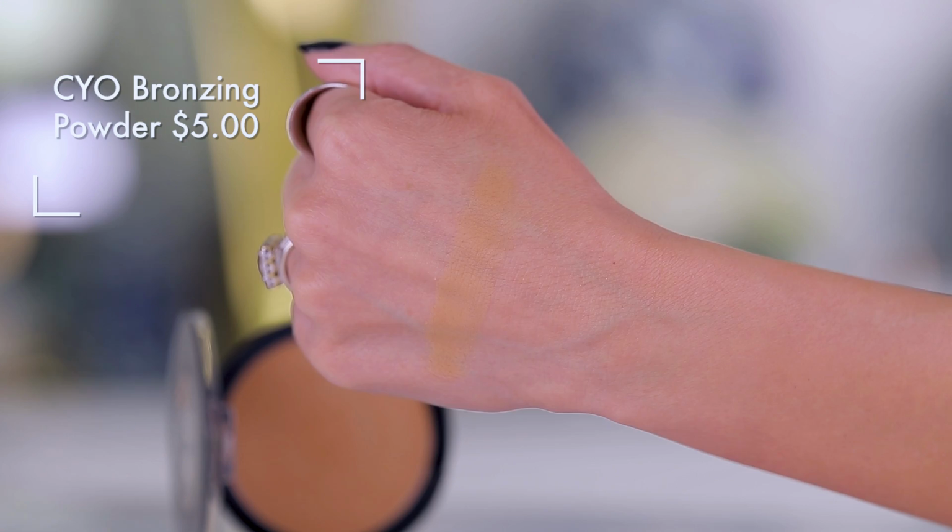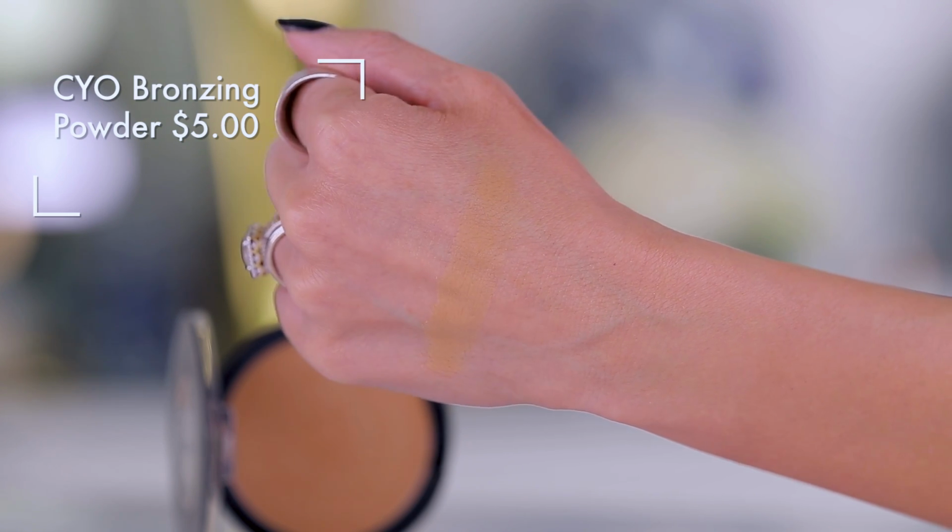I did pick up something that I am truly enjoying so much. This is the bronzing powder Where the Sun Don't Shine. So this is a beautiful bronzer. I am wearing this with a heavy hand today.